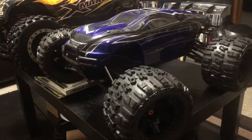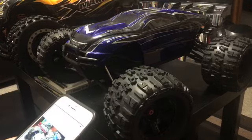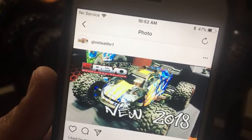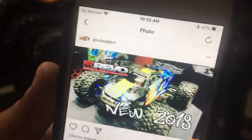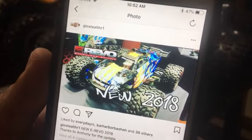Anyway, so let's talk about the RC itself. Like I said, Anthony Harris ended up showing me a few sneak peeks on the RC of the brand new E Revo that's going to be coming out. Yeah, I saw the desert truck body in the whole video as well, and everything that's coming with the desert truck. Is it worth the kind of money?